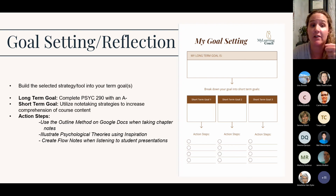Or maybe I'm going to illustrate psychological theories using Inspiration. I'm in a psych course. I think that's also a really good strategy. I'm also going to create some flow notes when listening to student presentations because when students present, I am completely off topic. Okay. I know that they don't have student presentations in Psych 290, but you get the point. Just go with me here. So creating that goal to embed the note taking.